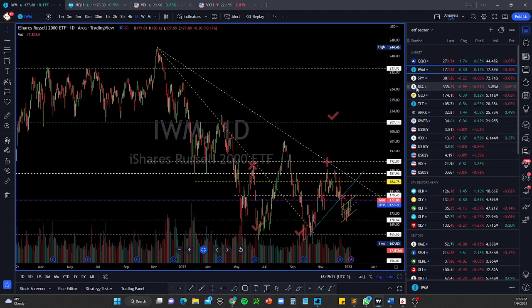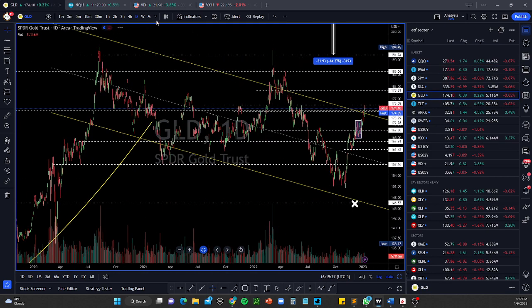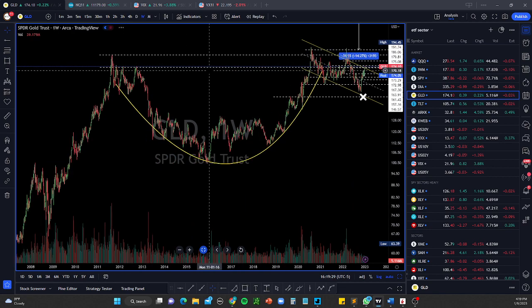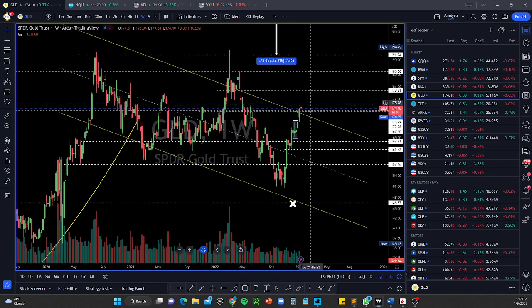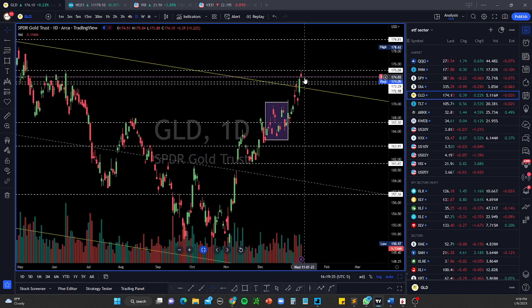So the next thing is the gold for us. The gold, I've been mentioning on the weekly time frame that this is a cup and handle pattern. It is breaking out of it, and now we have a small candle here. That's something to pay attention to. We want to see a pullback. We want to see the zone hold up, and we want to see prices go up.